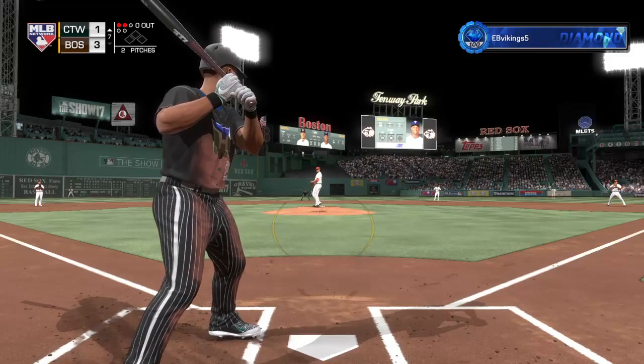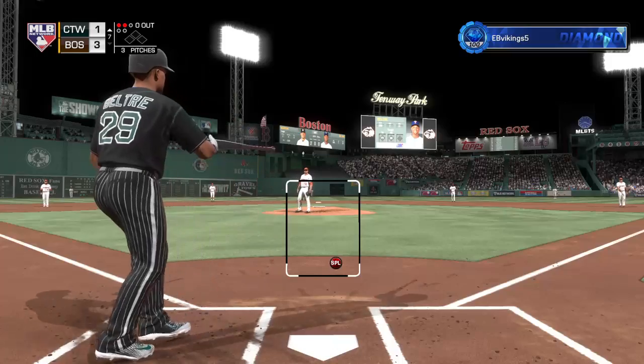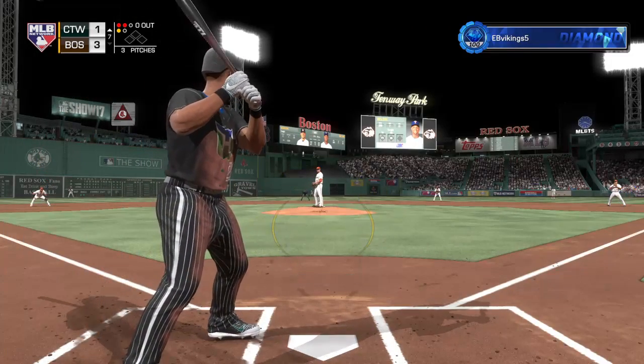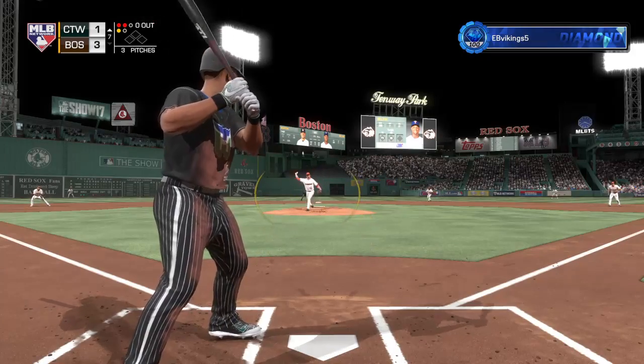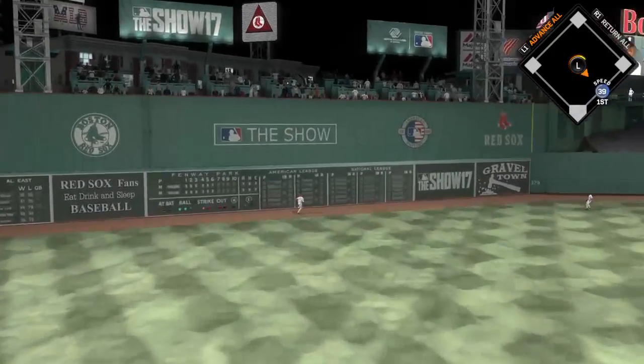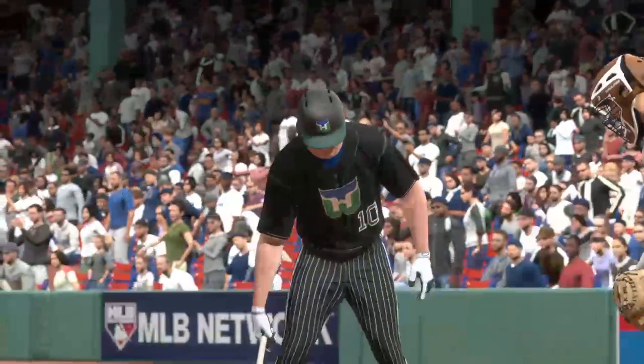2-0 now. And he just gets a piece there as this is chopped foul. 2 balls and a strike. Here it comes. A swing and a drive sent out toward the gap. And it's gone into the monster seats.